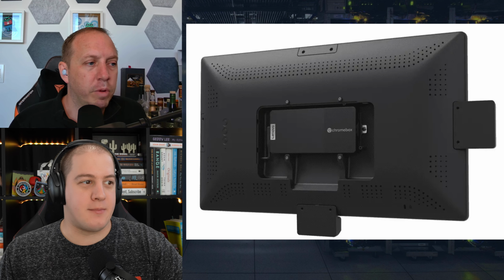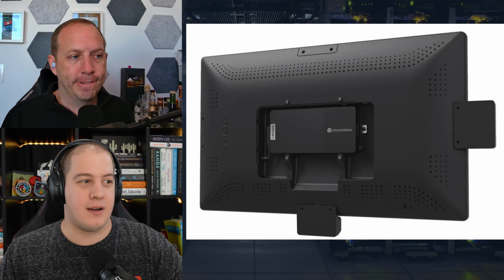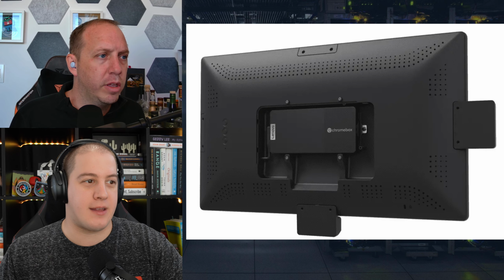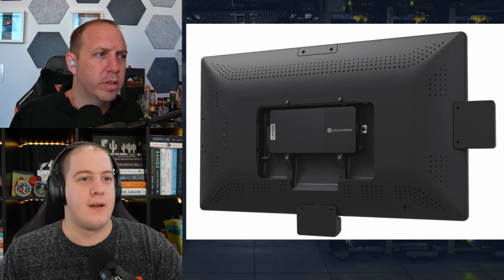Yeah, I'd like to get some hands-on before making a judgment here. I think that this one probably also is built like a tank and, I imagine, made out of metal pretty much all around. It's hard to tell just looking at the pictures. I don't see anything that says what it's made out of. But I imagine that this is designed to compete directly with that. So good call.